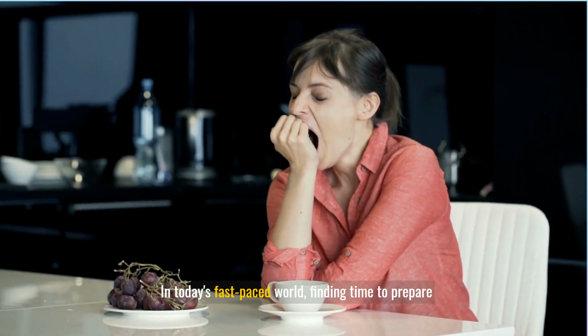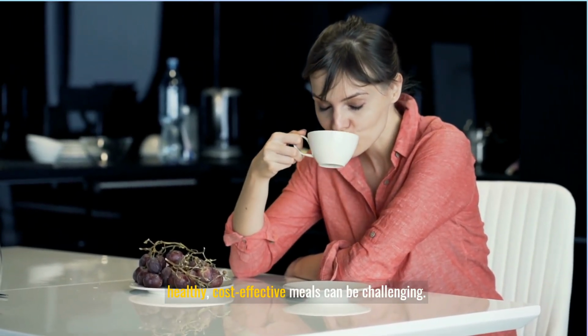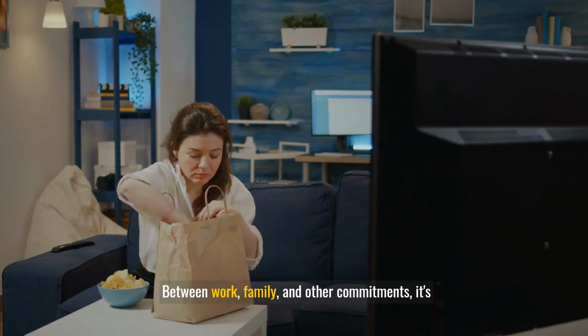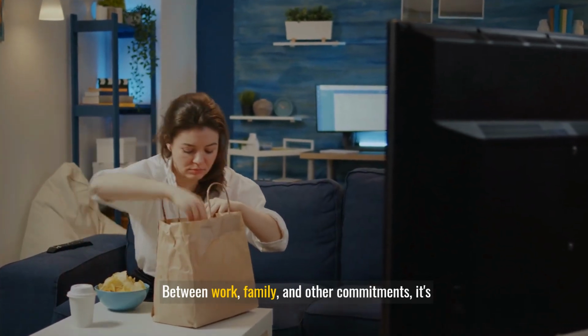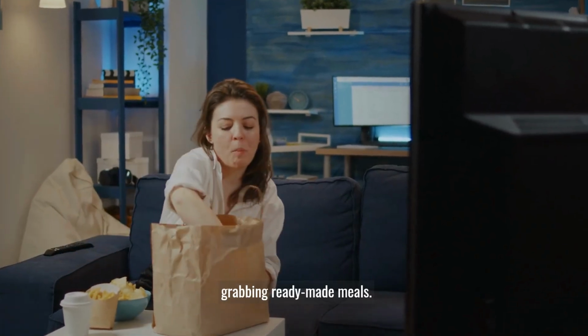In today's fast-paced world, finding time to prepare healthy, cost-effective meals can be challenging. Between work, family, and other commitments, it's easy to fall into the habit of ordering takeaway or grabbing ready-made meals.